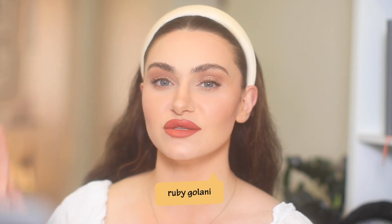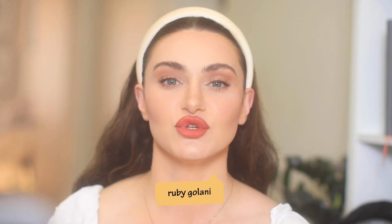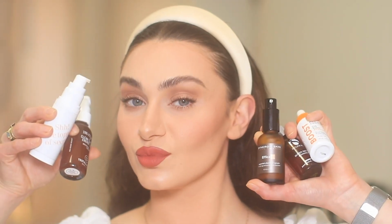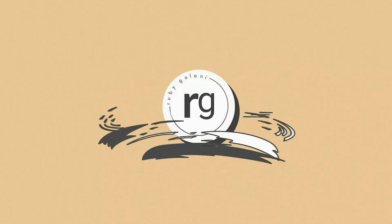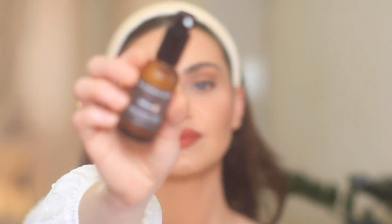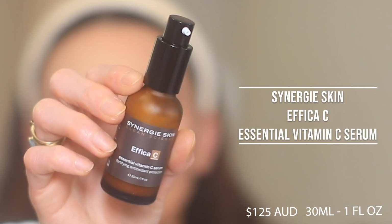Besides the cult industry favorites that everyone seems to harp on about, these are my stunning vitamin C serum picks that have done wonderful things for my skin. First up, we have the Synergie Skin Efficacy Essential Vitamin C Serum.